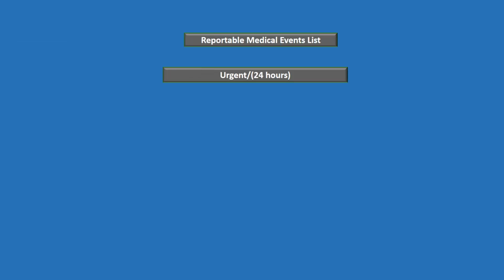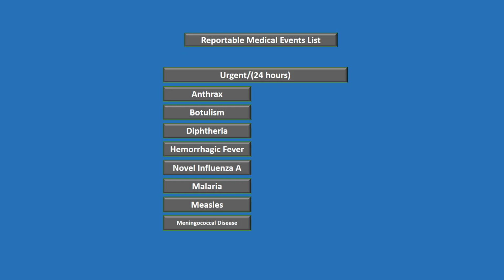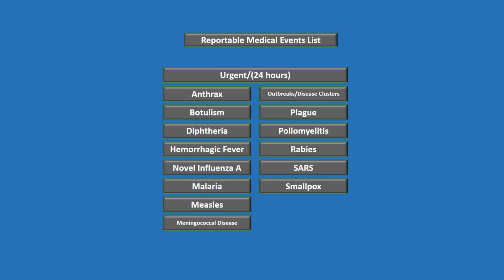All right, just going to go over a list of the reportable medical events that require urgent notification, which have to be reported within 24 hours. So anthrax, botulism, diphtheria, hemorrhagic fever, novel influenza A, malaria, measles, meningococcal disease, any outbreaks or disease clusters, plague, poliomyelitis, rabies, SARS, smallpox, tuberculosis, and tularemia. These all have to be submitted within 24 hours. These require urgent reportable medical events, okay?